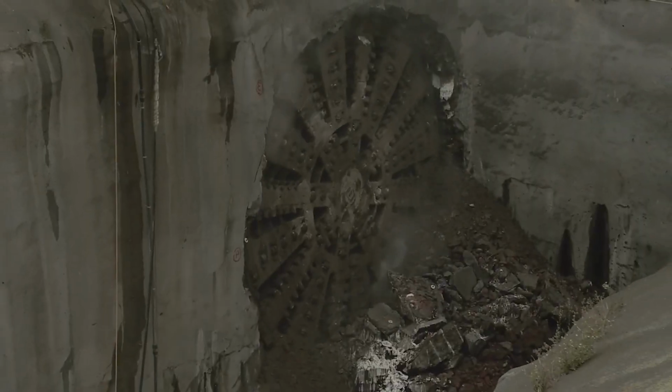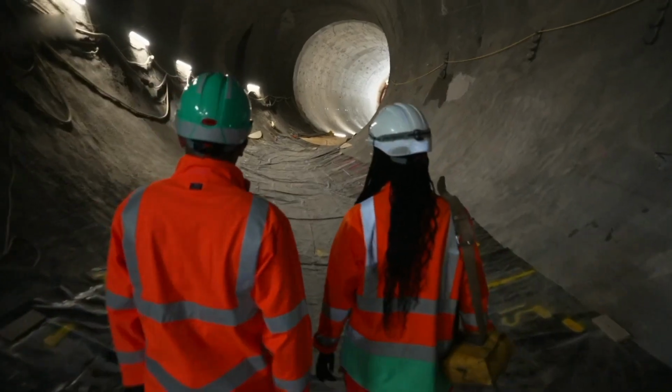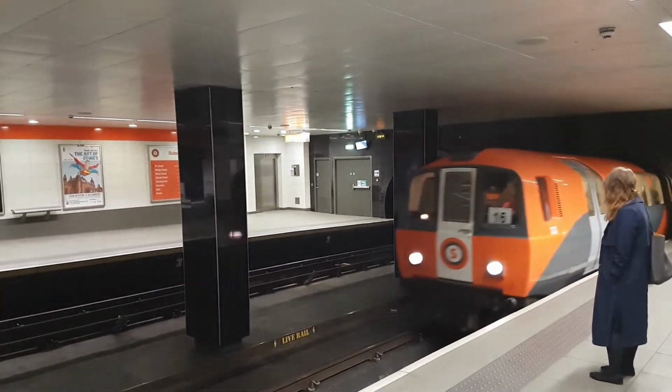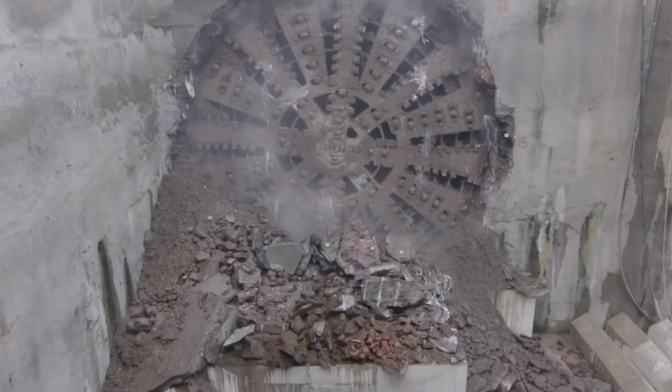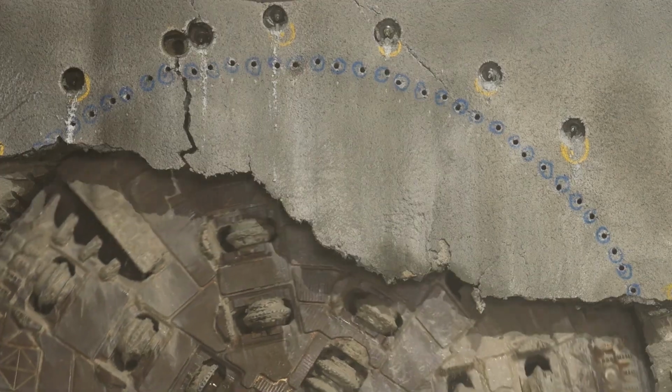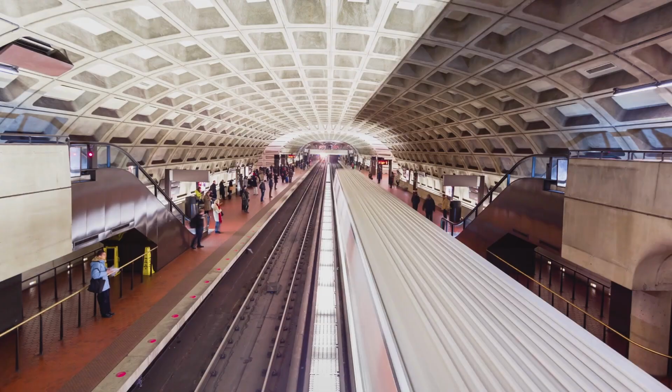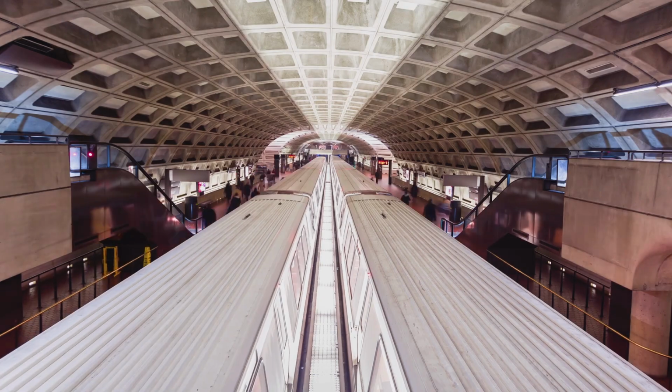These machines don't just create tunnels, they carve out possibilities for the future, forging pathways that will serve communities for generations. With every twist of its massive drill, the TBM brings us closer to a smarter, more sustainable world hidden deep below the ground but far into the future.